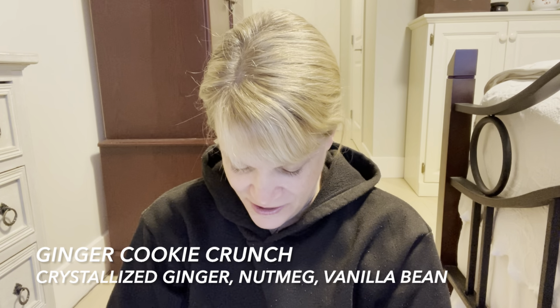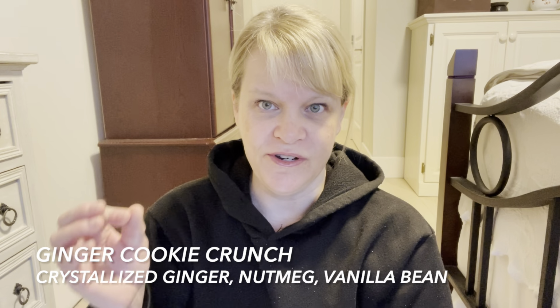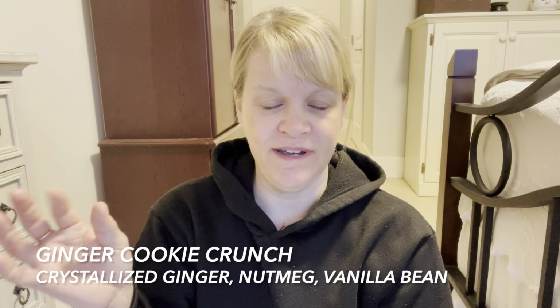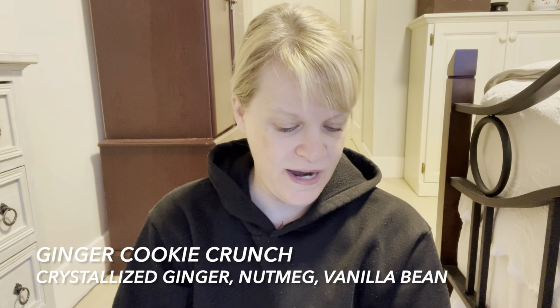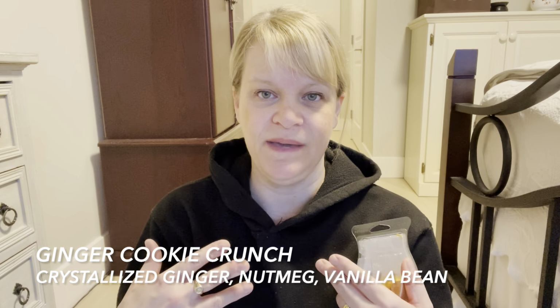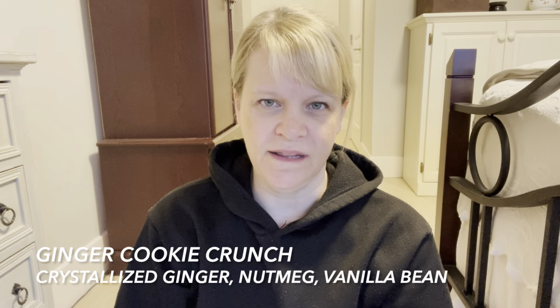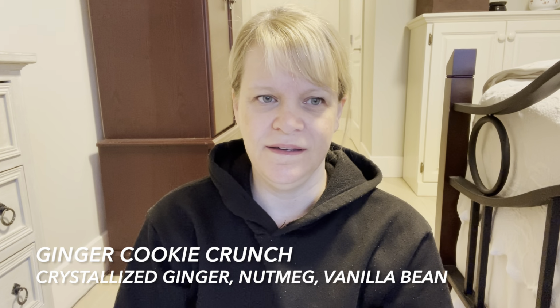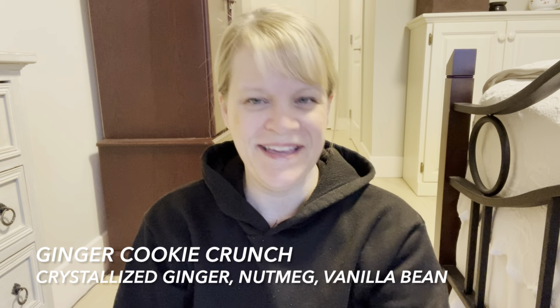All right, so we have warm notes of crystallized ginger. Crystallized ginger is very sweet and not as fiery as regular ginger, and I don't really get a lot of that here. I thought I would get more. I would actually rename this Cookie Crunch, not Ginger Cookie Crunch, because it almost smells like a crispy vanilla edged cookie, like a sugar cookie with a really crispy, golden, delicious edge.